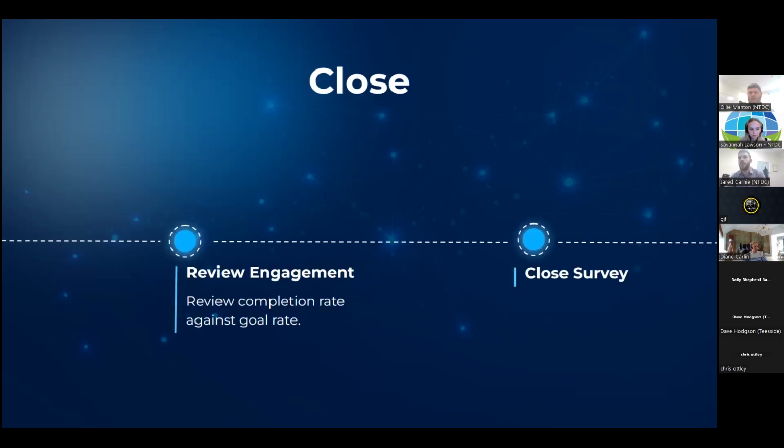So once the survey is live, we monitor completion rates so we can see how the survey is progressing. And this also allows us to amend our engagement strategy while the survey is live to make sure that we get as thorough completion rates as we possibly can. So the survey is open for a period of usually around 3 to 4 weeks. And across that period, we provide regular updates on the completion rates of the survey while it's live.